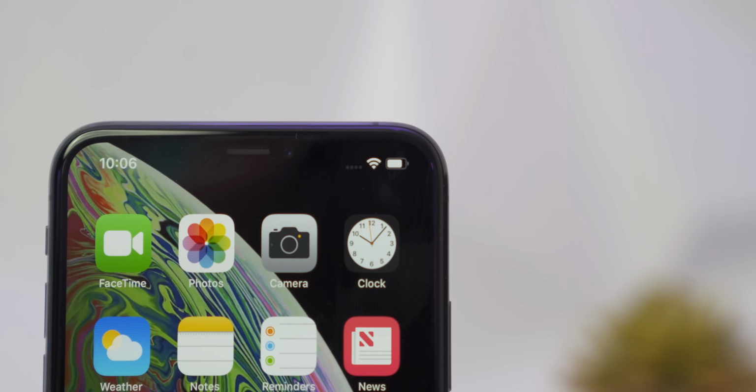Now, I really wish there was an upgrade or a setting where I can just look at my phone, it unlocks, and that's it. But now I have to look at my phone, it unlocks, and swipe up. That's just an extra step I don't want to do.